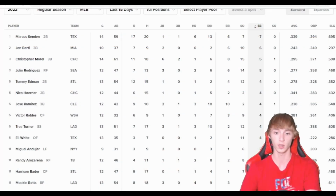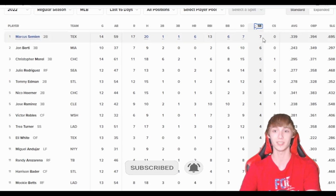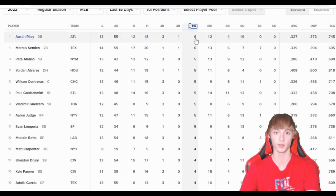But right here, you can take a look at how Semien was this season. 14 games played, 59 at-bats, 20 hits with a double, a triple, and 6 home runs. He also has 7 stolen bases. That's crazy. All of this is from the last 15 days. 7 stolen bases and 6 home runs with a 339 batting average. He has got to go up, man.